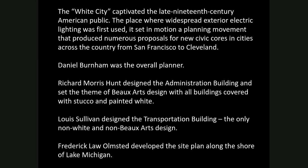And the fair became known as the White City. The nickname kind of got applied to it, and this is because the architecture largely consisted of this white stucco exterior. And Americans had never seen anything like this before.